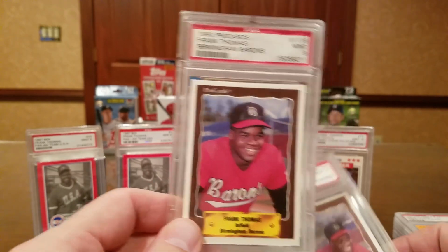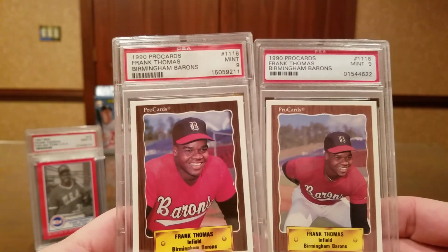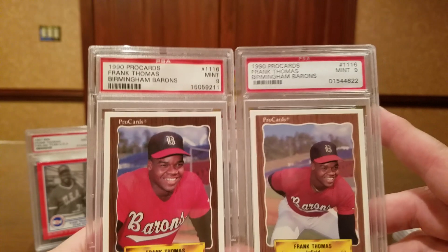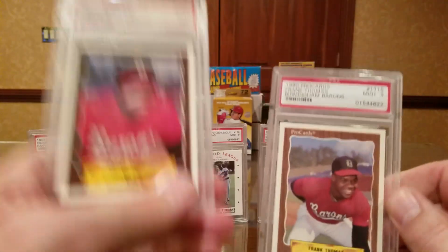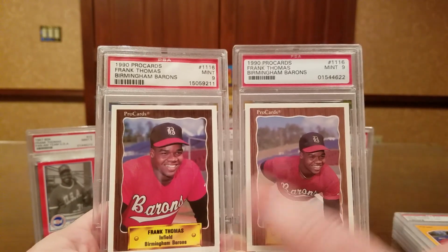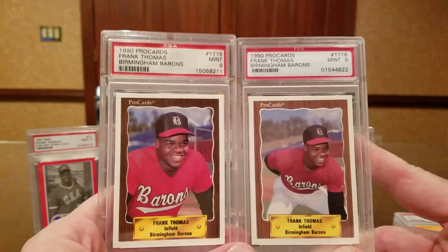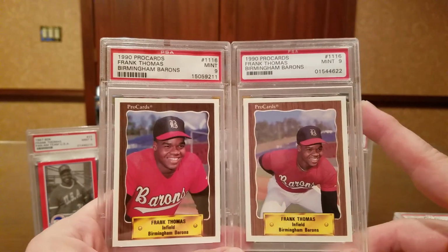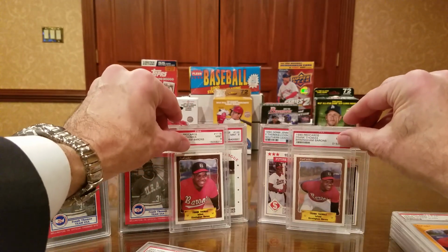But then, from that same set, the same card number, and you can see it right there, it's obvious, that is a different card. It's a 1990 Pro Cards Frank Thomas, Birmingham Barons, card number 1116 in the set, both Mint 9s. They are completely different cards. And you'll see these advertised on eBay. You'll see both of these interchange for themselves. I think the pose is so similar. It's not exactly, because here he has his right hand behind his back, and here his right hand's kind of resting down on his knee. But these are interchanged. I've never seen an explanation for this. I've asked on message boards. I've asked on Facebook groups, and nobody seems to know or recognize these are two different cards. So that's interesting.